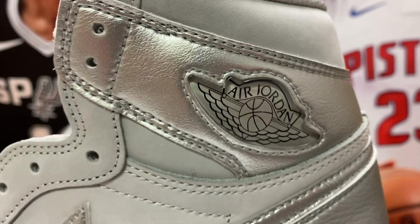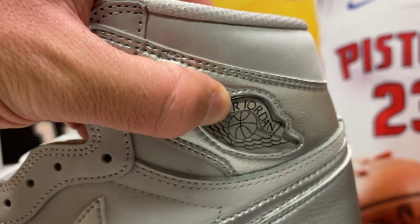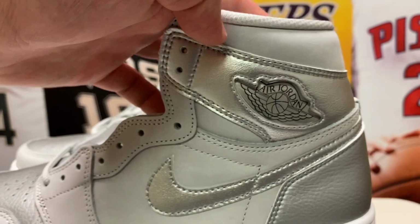It's really cool. It's got like a design over top of it where it's just kind of hidden in a case. So it looks really, really nice and clean there. So it's not printed on. It's actually a bit more high quality for this pair.